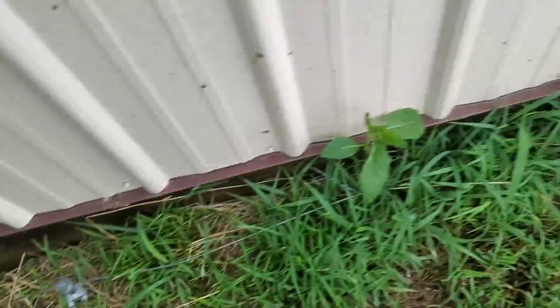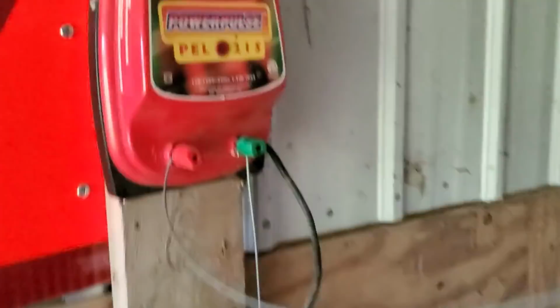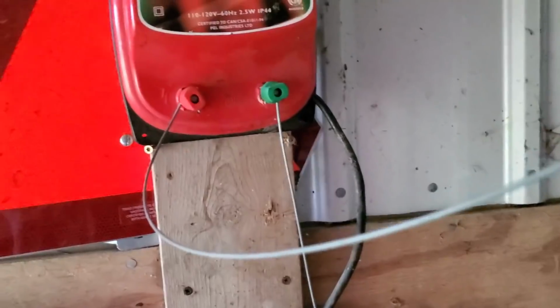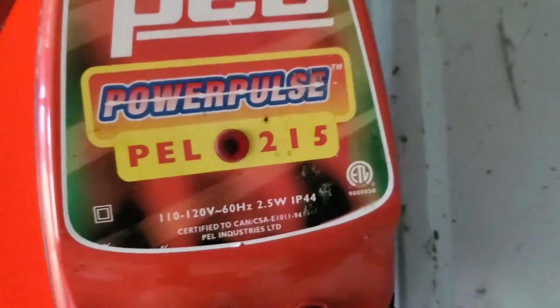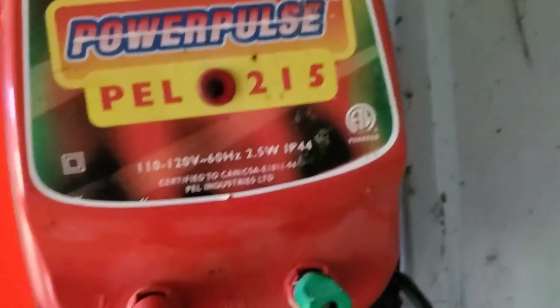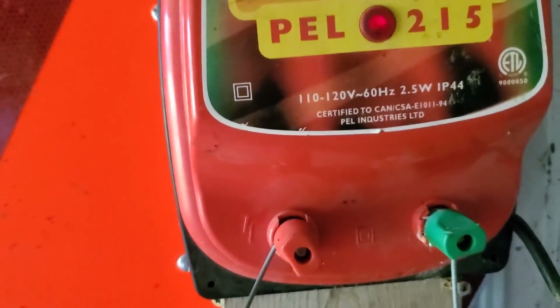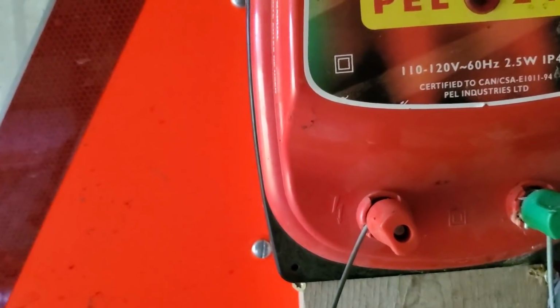Before I tell you what it is, let's go look at it. I don't remember which charger I've got in here. Okay, here we go. Oh, this is a pail. Whoa, I almost touched it. Whoa, that was close. Right here in this dark building, I just about got my hand on that. Yeah, so it's clicking. That's a PEL 215, so it's a 2.5 watt. Does it have the joules on there? It doesn't. I don't see the joules, so I can't tell you how many joules. It's 2.5 watts, but it doesn't have the joule rating on it.